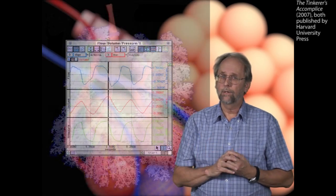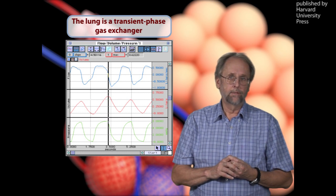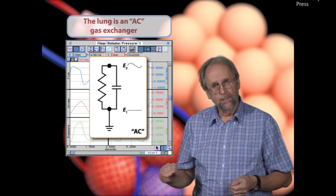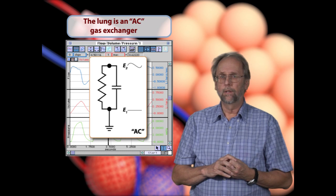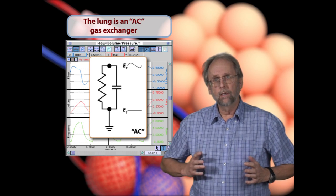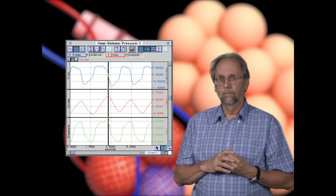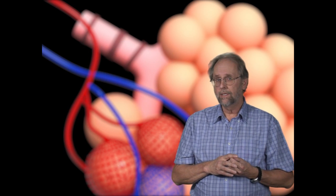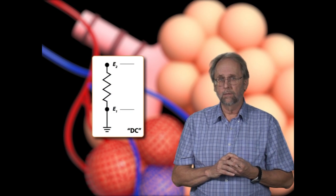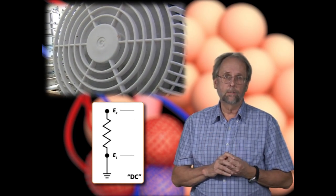Key to understanding that, in turn, is to realize the lung operates in the transient phase. Because this is an audience of engineers, you'll understand me when I draw an electrical analogy. The lung is an AC gas exchanger driven by transient phase convection in the upper passageways. The transients come, of course, from the intermittent activity of the respiratory muscles, driving the tidal movements of air into and out of the lung. This is in contrast to a so-called DC exchanger, in which steady bulk flows of air are driven through a system by applying a steady pressure.